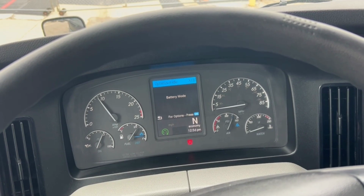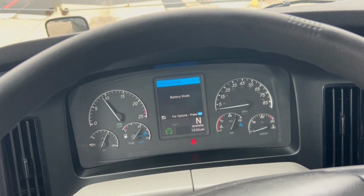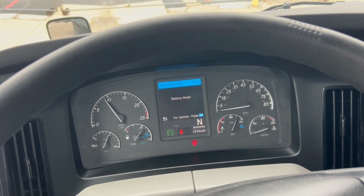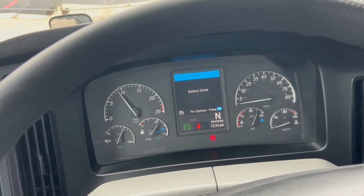So you get the same features as the interior comfort mode on, you're just not presetting a temperature. It's just AC on or heat on. That's essentially what it is. So we definitely recommend Opti idle, interior comfort mode off. That's where you're going to get the best efficiency out of this.